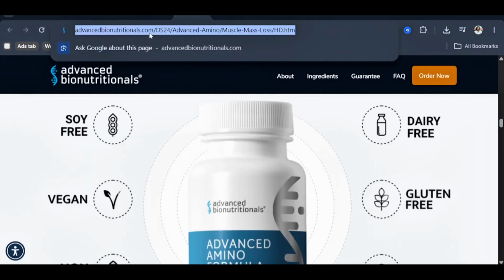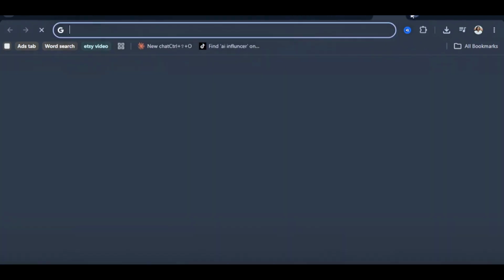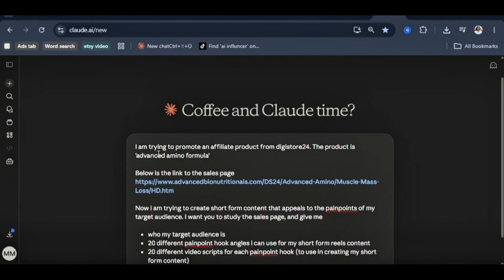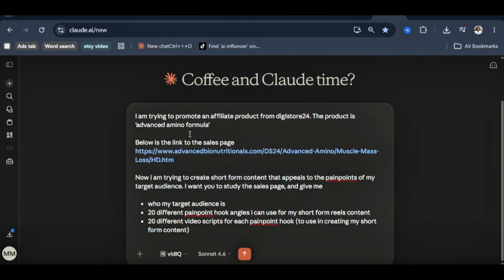So what I'm going to do is copy this particular link and head into Claude AI. In Claude AI, I'm going to ask Claude to study the page based on the link that I'm going to share with it. So now I'm saying to Claude, I'm trying to promote an affiliate product from Digistore24. The product is Advanced Amino Formula. Below is the link to the sales page, and I attached the link here.